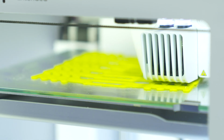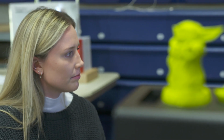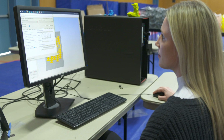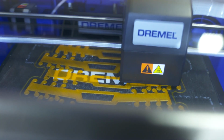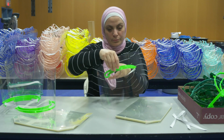The actual design part of it is really collaborative in the 3D printing community. The initial design was actually made by a 12-year-old Boy Scout. He published that design, made it available, and we have adapted it a little bit, and that's what we're printing off.